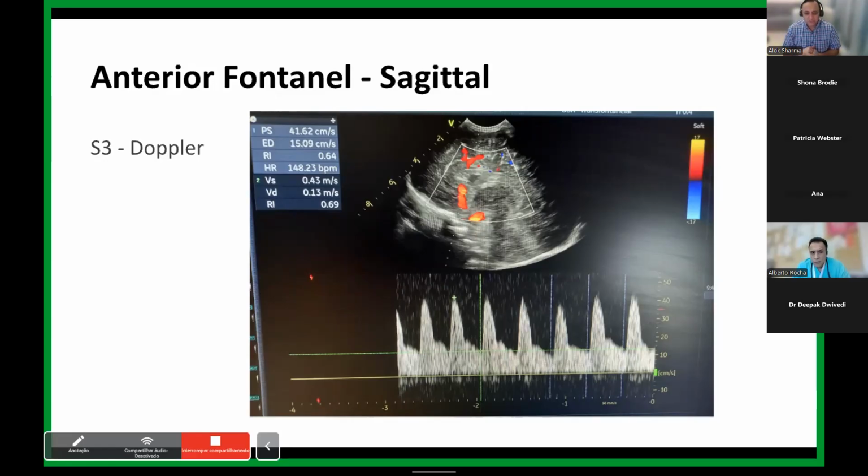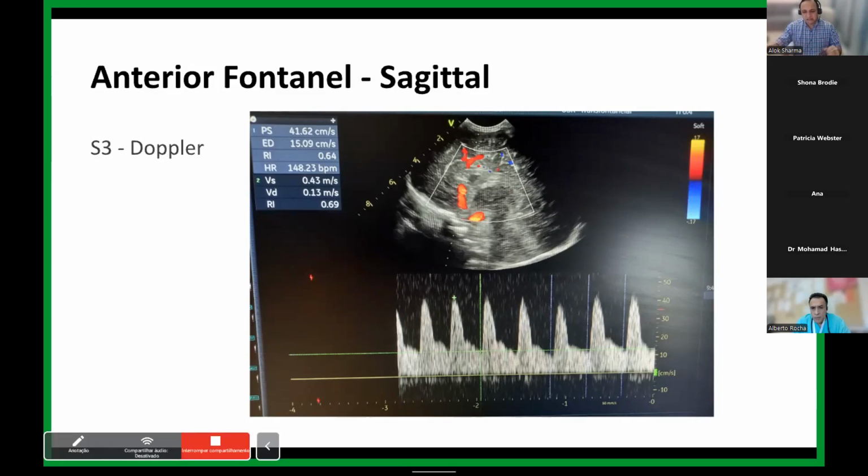Hello, may I ask one question? Please, please. Sorry, but just on the coronal view midline, there is no hyperechogenicity on the left side suggesting intraparenchymal hemorrhage, or do you not agree? I agree. Not at the moment, no.